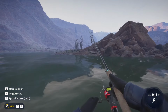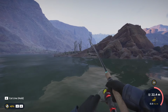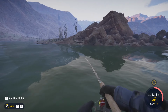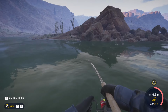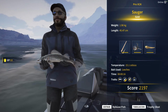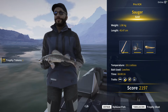Man, that one is huge! Finally! A big sauger on this location. I've been really trying to catch one today, and this one is the first one with an actual chance of being a diamond. So let's see if it makes it. Hopefully. Another gold, 1.96 kilos. I thought it was heavier. I thought it was way closer to a diamond.